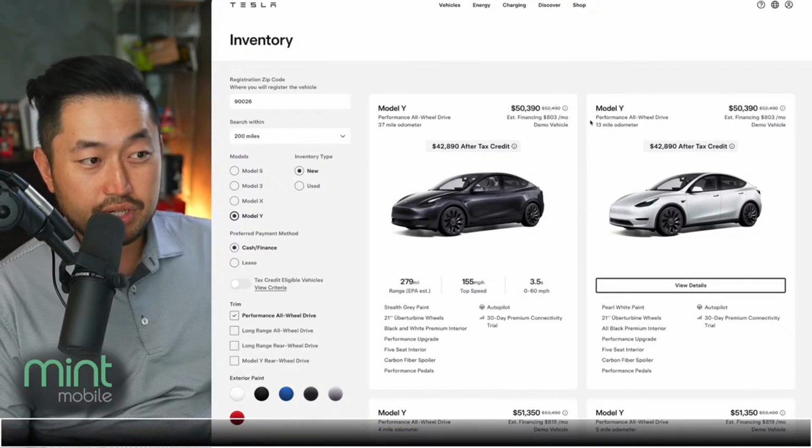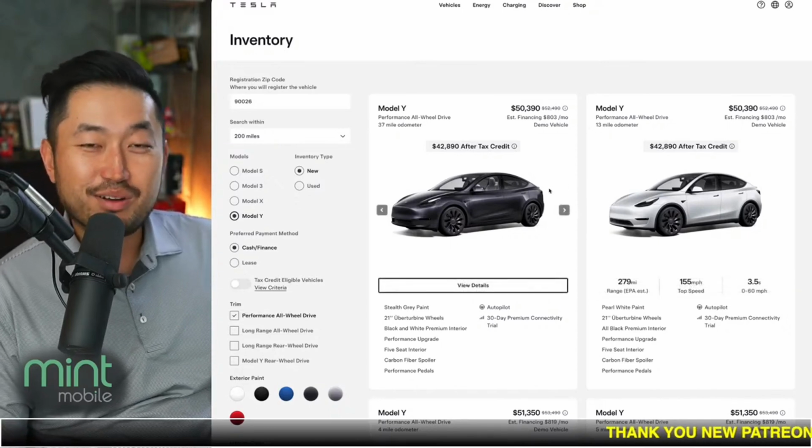And so I would definitely do your research and see what other different vehicles could be available out there at a low lease payment.